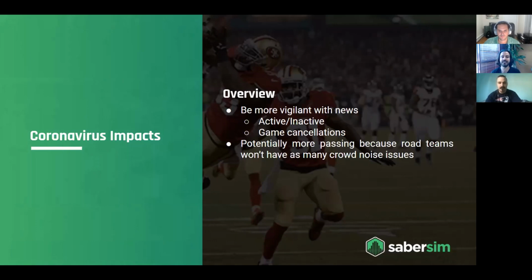And if you see those actives and inactives, you want to pay close attention because there are going to be people who are inactive that you were not expecting. And it's going to be important to adjust your projections accordingly given what's happening. Also, just keep in mind for afternoon games, be vigilant. If there's possibly a game cancellation, make sure that you're around to be able to do those swaps.